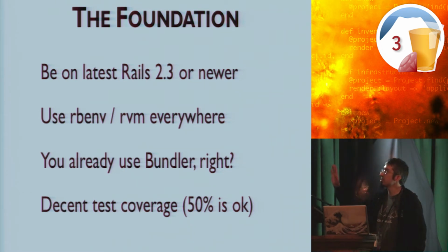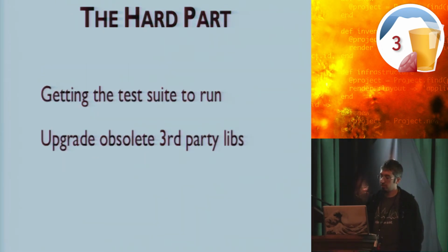So we've got our foundational elements, kind of our prereqs. We start on the hard part, which is getting the test suite to run. If you just take your Ruby 1.8 based app's test suite and put it under 1.9 and hit rake, it's not going to run. It's going to blow up. There's going to be something weird with it. There's a lot of load path issues, stuff like that, that just prevented the test suite from even completing. I don't even care about failures or errors. It just needed to get to the end. So a lot of work was done to get that test suite to finish at all.